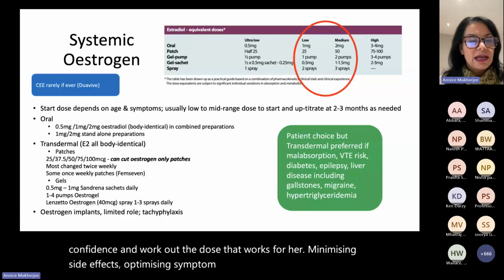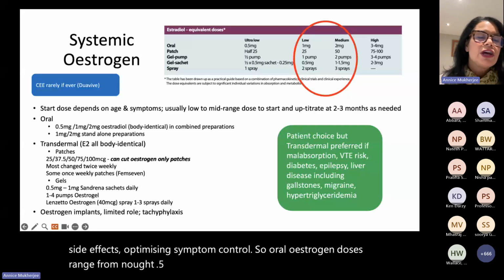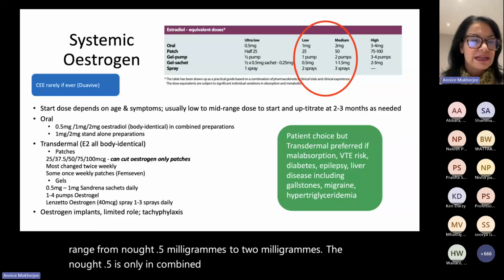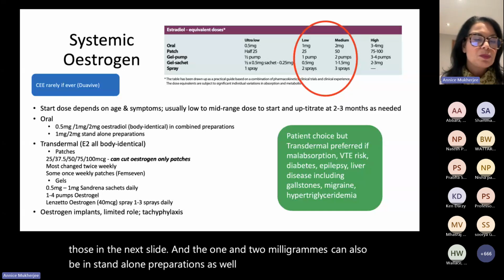So oral estrogen doses range from 0.5 milligrams to 2 milligrams. The 0.5 is only in combined preparations, and I'm going to name those in the next slide. And the 1 and 2 milligrams can also be in standalone preparations as well as combined.